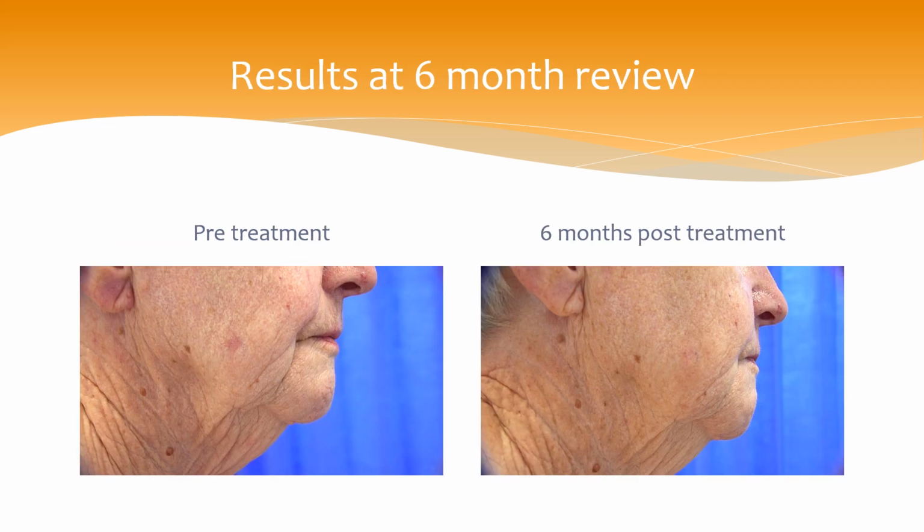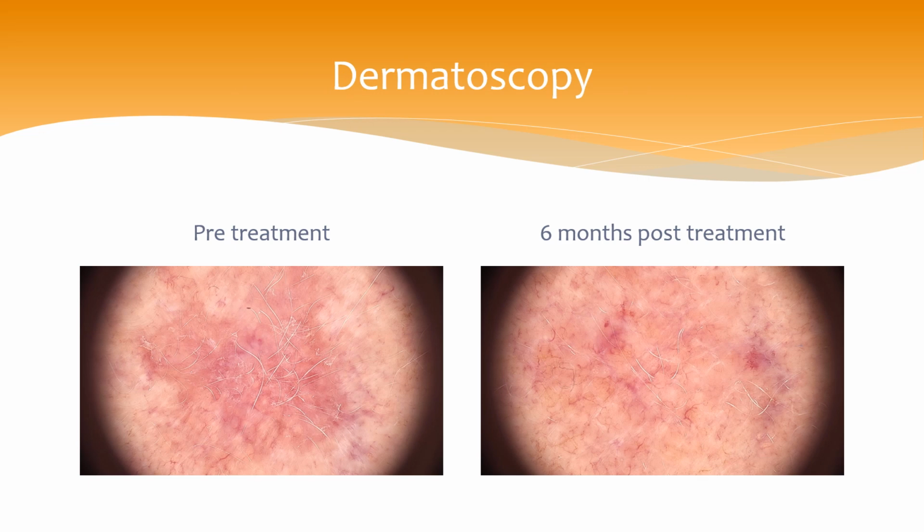But the important thing I wanted to show was this. She reappeared for her 6-month follow-up, and the lesion is gone. There's no scale, there's no roughness. She's very happy with the result herself personally. It's a nice thing. And then if we look at the dermoscopy of the lesion as well, there's good evidence of clearing of the whole lesion there. So all that scale and roughness that was going on there has gone.